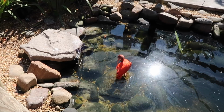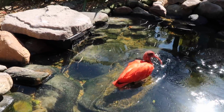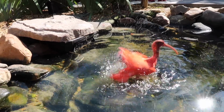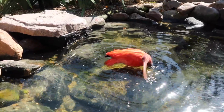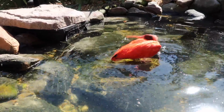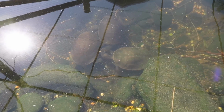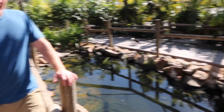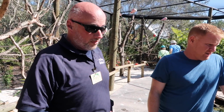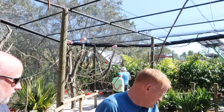Excellent place. So there's a scarlet ibis and an Aquascape Signature Series skimmer. Perfect place to take a bath, buddy. Look at that, those guys are all chilling out down there, having fun. So another Aquascape ecosystem, huh, John? Aquascape. How long has this been in here? Open last May. How much maintenance on this one? Not too bad. Even with all these birds, huh?